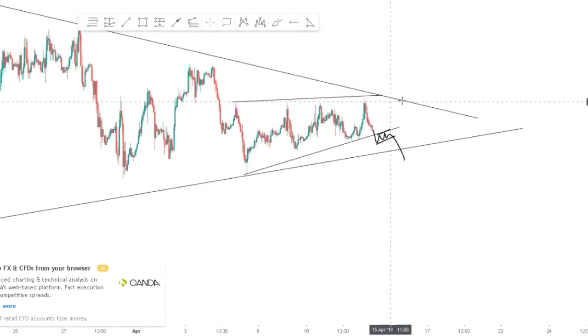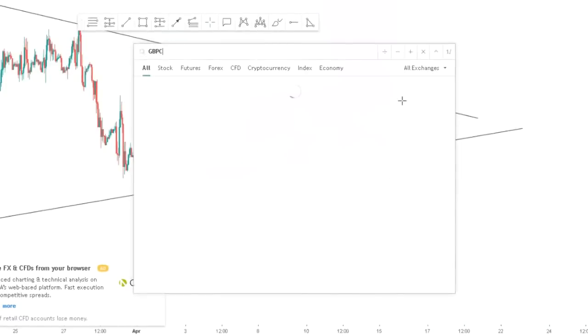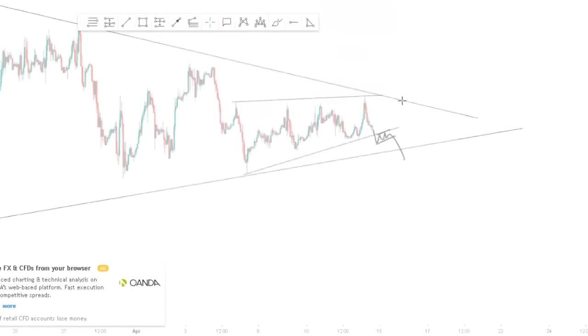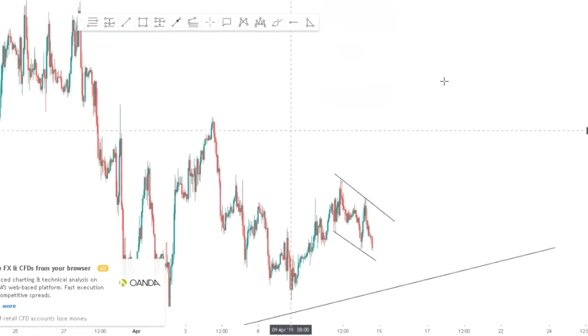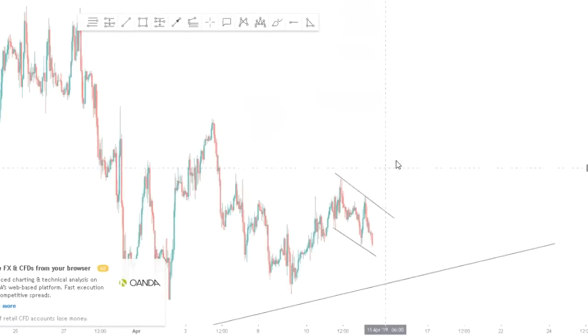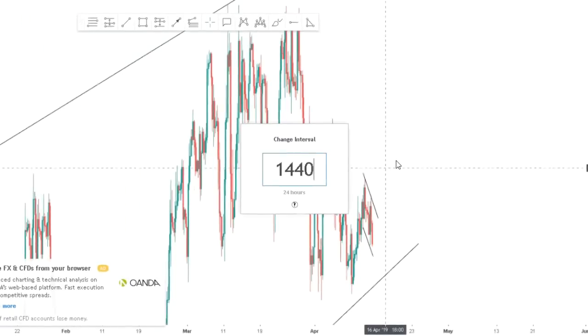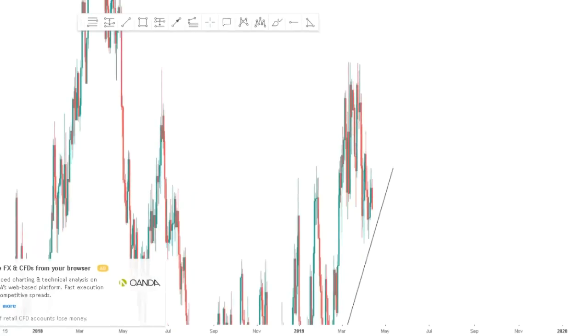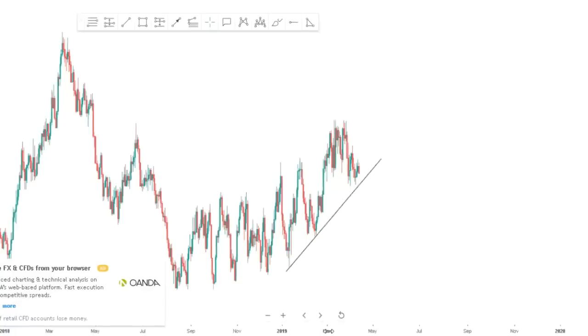Okay, let's move on to the last pair, the very last pair, which is the GBP CAD. This is the only setup that we have a different bias on. We've got a long setup on this one here, which I will show you why. I feel like I need to start here quick with the daily, just to show you how this move can happen.